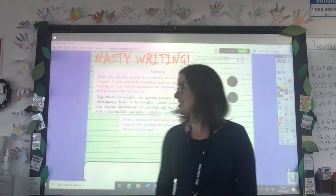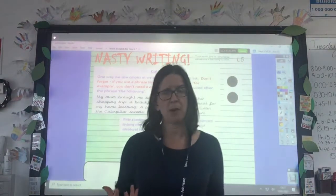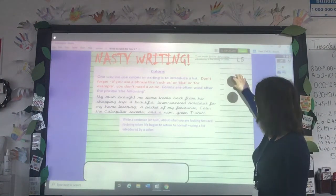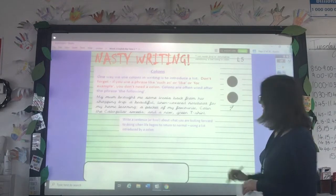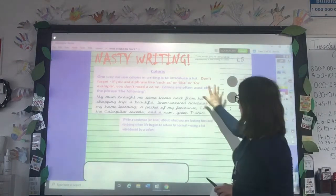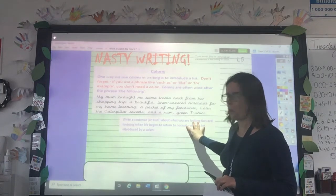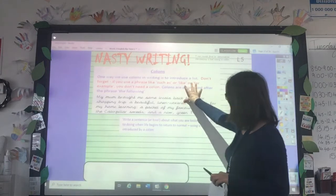So the nasty writing task for today is colons. We've talked quite a lot this week about punctuation: commas, semicolons, capital letters. Here's what a colon looks like. Obviously, don't make it into great big snowballs like that. Yours should look more like this, two little dots like that. It tells you a little bit about how we use colons in our writing, and then you've got to write a sentence or two of your own using the information you've been given here.